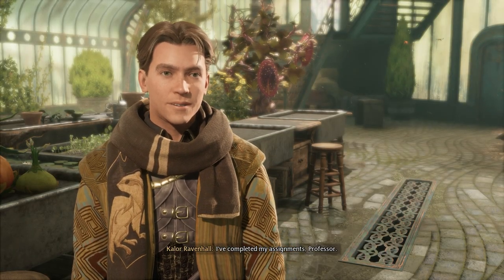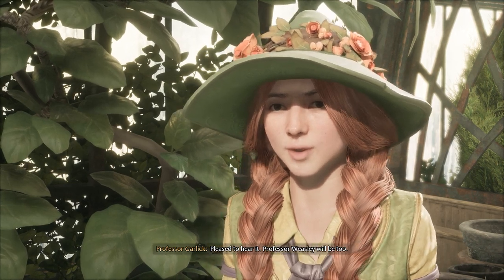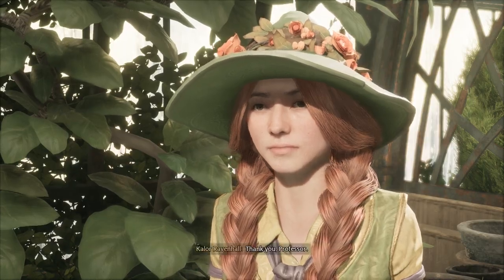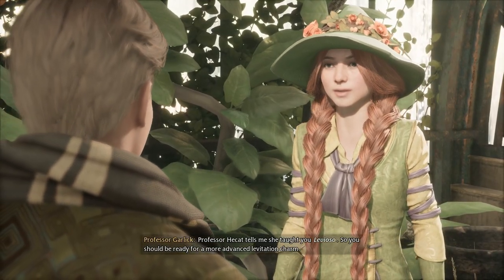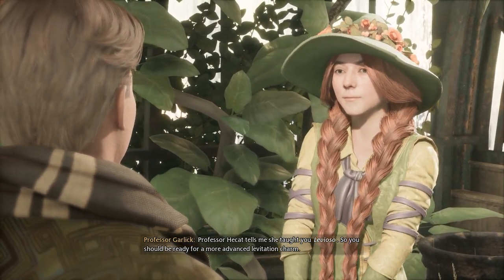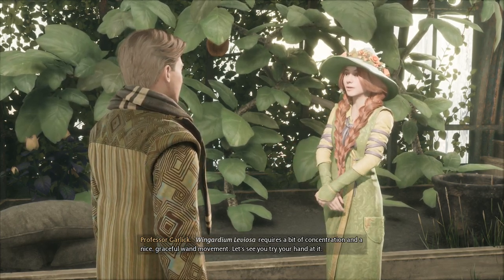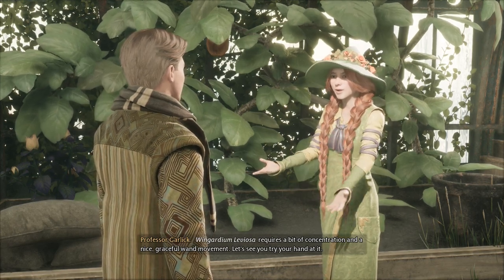I've completed my assignments, Professor. Pleased to hear it. Professor Weasley will be too. I'll be sure to let her know how well you're coming along. Thank you, Professor. Professor Hecate tells me she taught you Levioso, so you should be ready for a more advanced levitation charm. Wingardium Leviosa requires a bit of concentration and a nice, graceful wand movement. Let's see you try your hand at it.